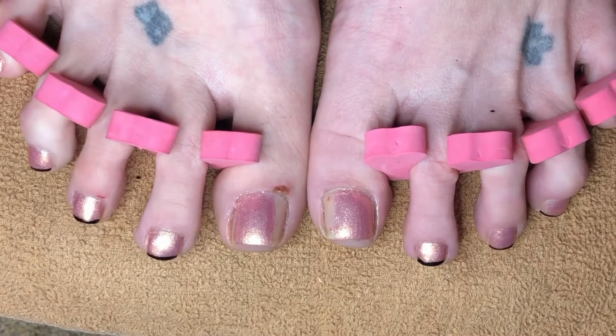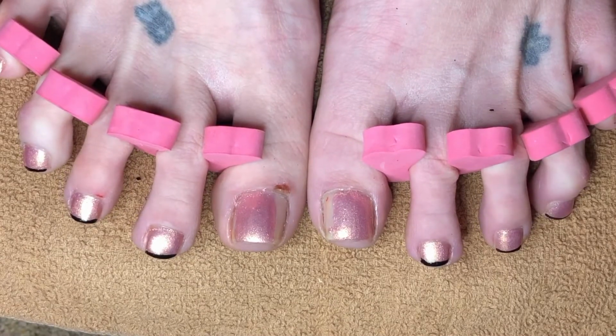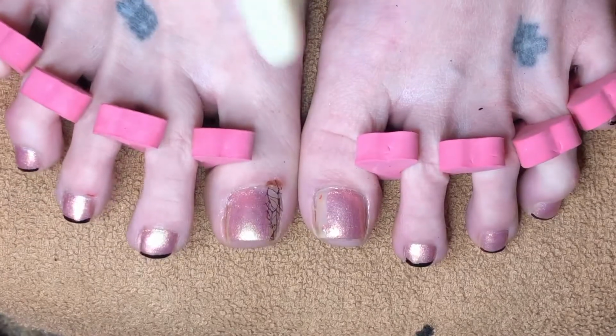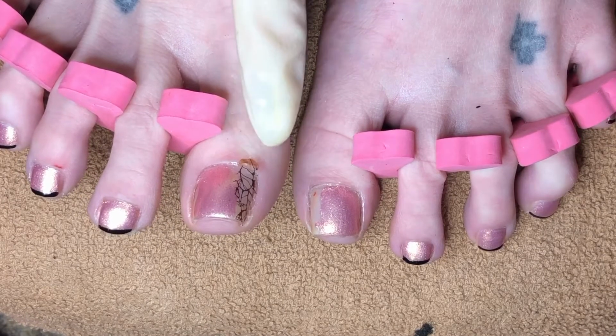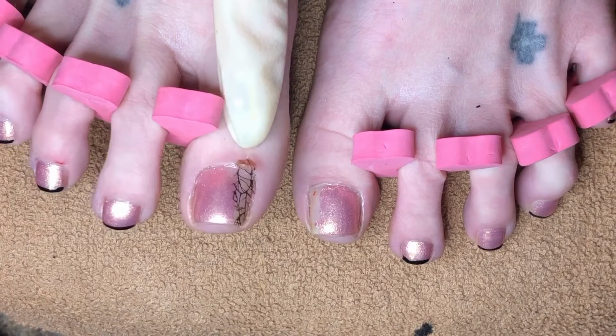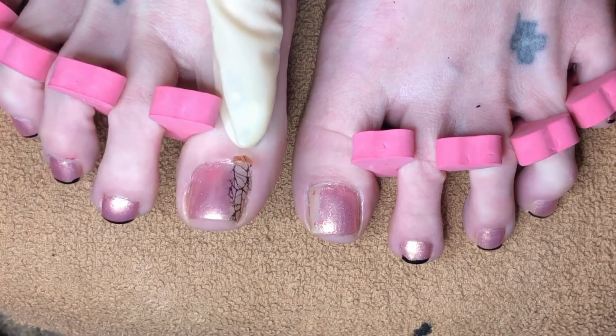So I'm going to do one toe and then I will return to show you. Okay, so I've got one done so far. And sorry, I have a little cut down here. I cut my toe a few weeks back from a shoe I was wearing, it was rubbing against it. But that's what it's going to look like. See how it's got that lace in there? So let me show you how I'm doing that.